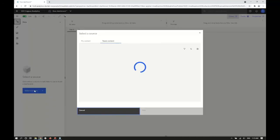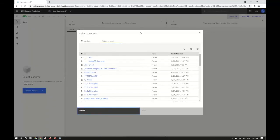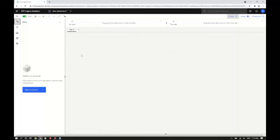We've updated the select a source or save source dialog. A lot of customers were asking us for a way to filter and sort when selecting a source or saving a dashboard or report. Now these dialogs have all been updated to the same one, where everywhere you will see the sort option, the view options, and filtering options. That's going to help you navigate things very easily. And you can see this search is still available at the top, right?